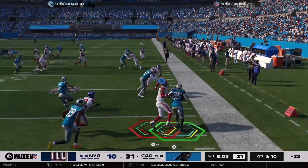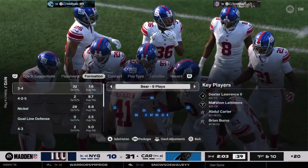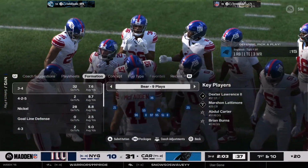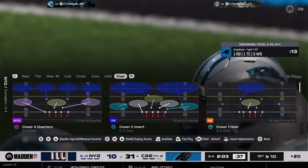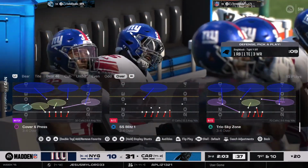And this will be taken at the 13. And he'll be out of bounds right around the 20. Officially, that'll go as a 52-yard punt. Not too shabby. And the Panthers will take over now, 1st and 10.